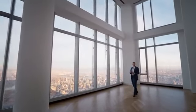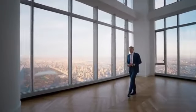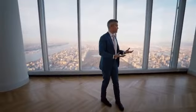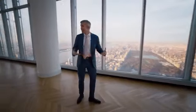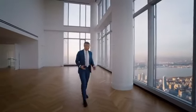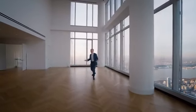Let's go back to the ballroom. You would host a fundraiser here, a charity event. You could have amazing dinner parties. I mean, it's a ballroom. You could have a fashion show. You could have a basketball court in here if you wanted to. It's really up to you. I mean, this place is pretty big, right?